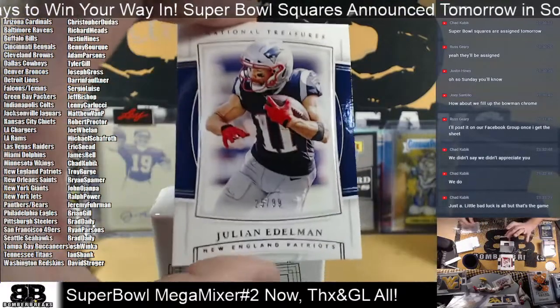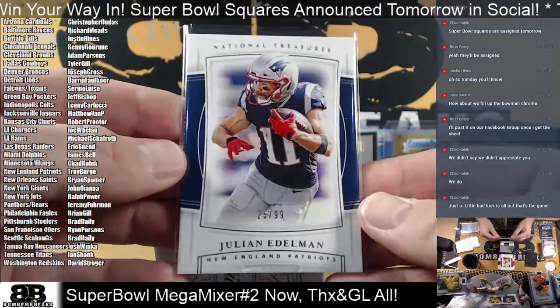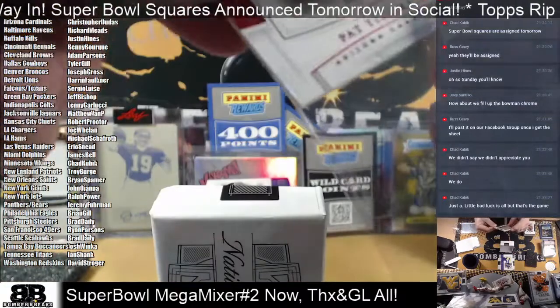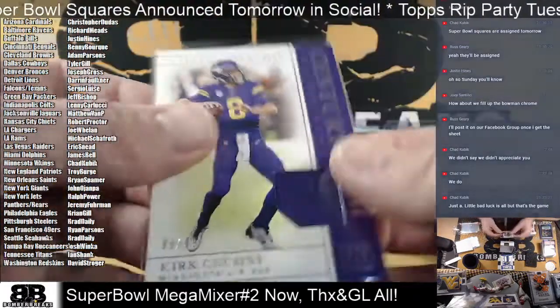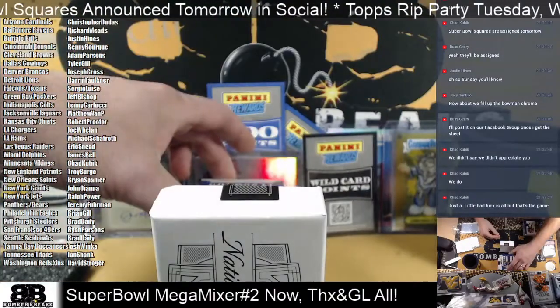All right, 2019 National Treasures. Then we're going to see some memorabilia, guys. Good luck. Edelman, 25 out of 99. Pat Tillman, 40. And a Cousins, Wild Thing parallel, 99 out of 99.